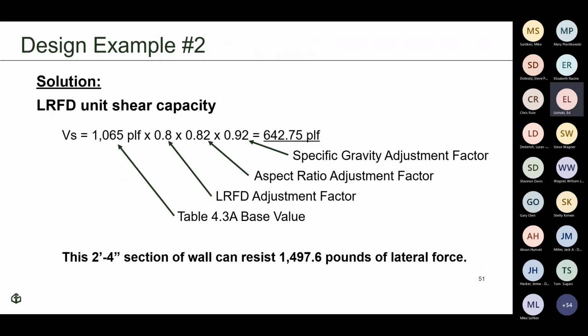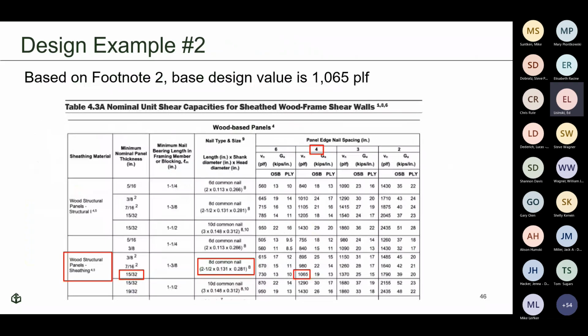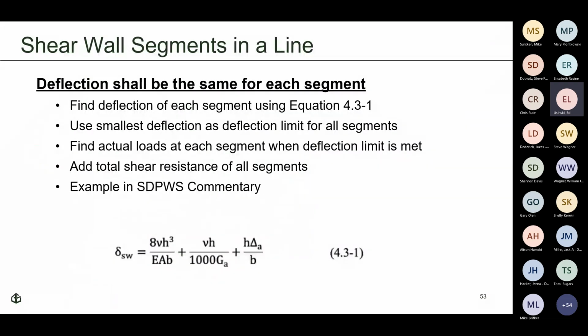But let's jump back a little bit here. There is also this G factor in here, and that's based off of your OSB or your plywood. That's what you're taking into account with your deflection. It's kind of a deflection factor. When you get into that deflection, you need to find the deflection for each segment using equation 4.31, which is down there. Use the smallest deflection as the deflection limit for all your segments. So you almost have to work backwards. You find your deflection for your segments, figure out which one has the smallest deflection, and then work back through each of those equations using that smaller deflection as your limit for the other ones, and that's going to come up with some of your shear resistance.